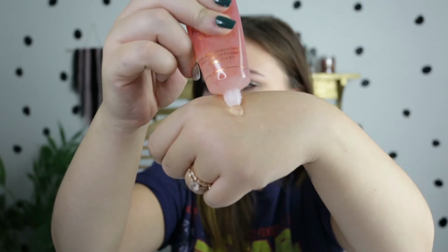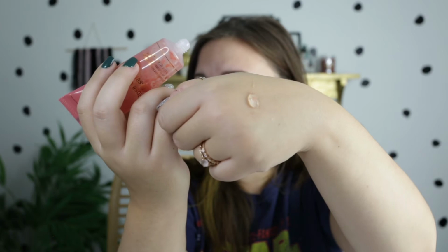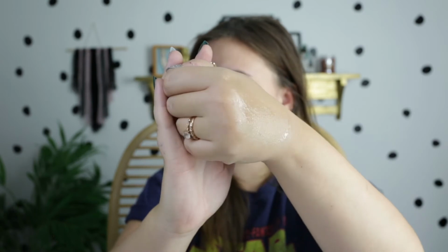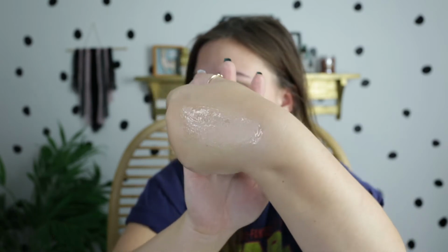This seriously feels like water on my face. My skin absorbs it like it's never seen water before. Because this does absorb so well and so fast into my skin, I can just quickly get ready for the day without worrying about if any of my other products are gonna mix weird with any cream or moisturizer on my face. This seriously soaks in. I don't even know how else to explain it. You have to try it for yourself.